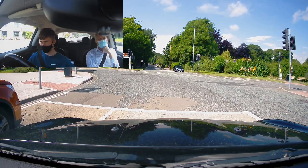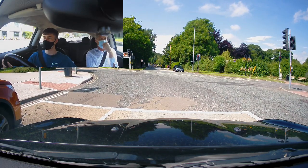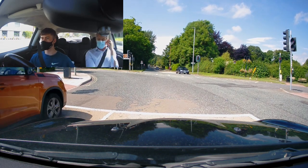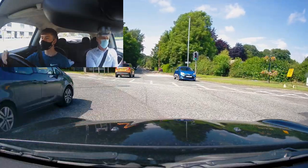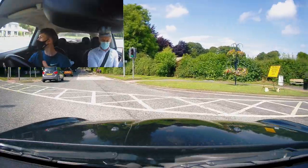Where's your backup light at? That one there. So when the lights change, wherever you've got to drive your car to? Stay to the left a bit and put your signal back on. We rushed that, didn't we?